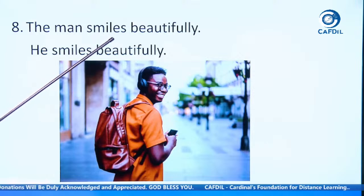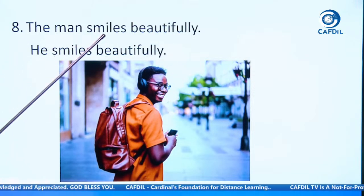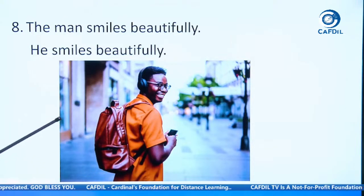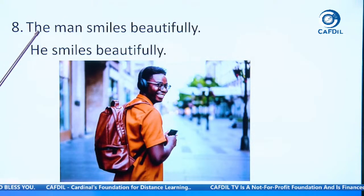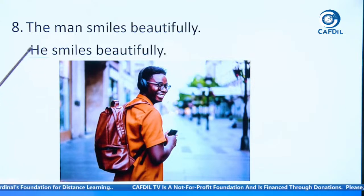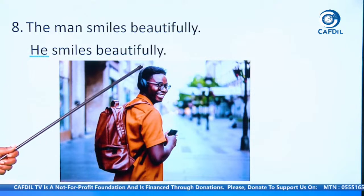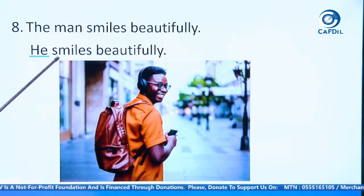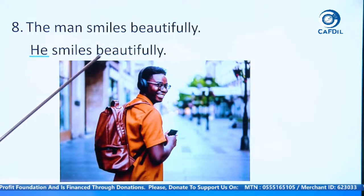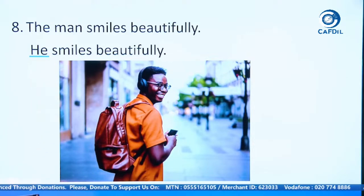Therefore, we can have a sentence, the man smiles beautifully. Now, we don't want to use the man. So we will replace it with he. And our sentence will read, he smiles beautifully.